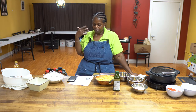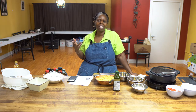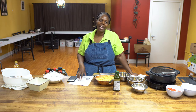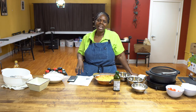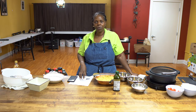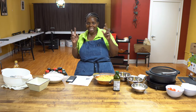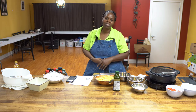So I know with Mediterranean cooking, everybody tends to think of the Mediterranean diet. And the reason why is because food from the Mediterranean region has a lot of health benefits for you. But there's a lot of food in the Mediterranean region that is not considered diet food. They just like to consider their food as food from their region.